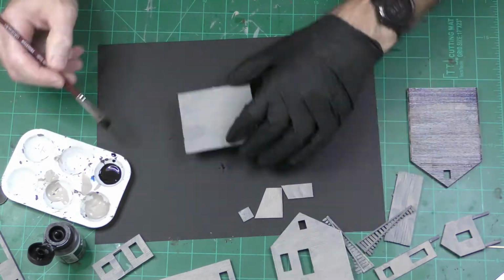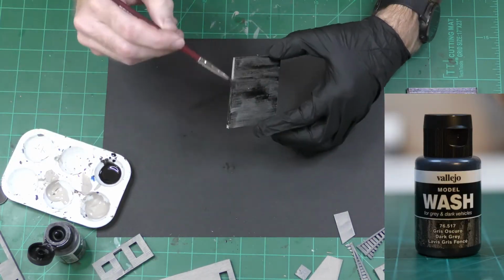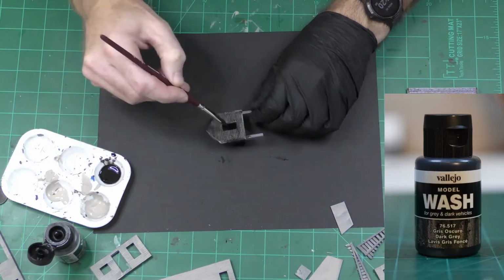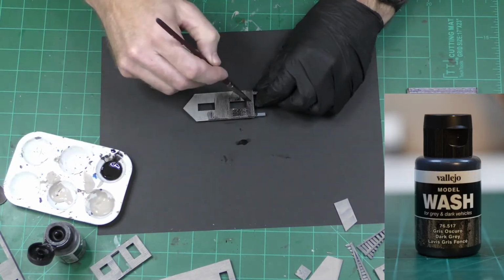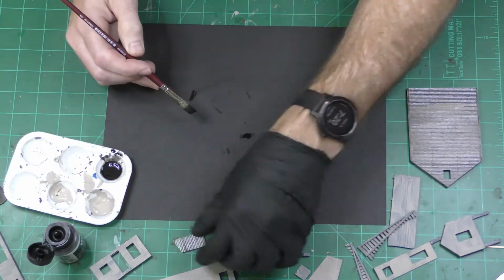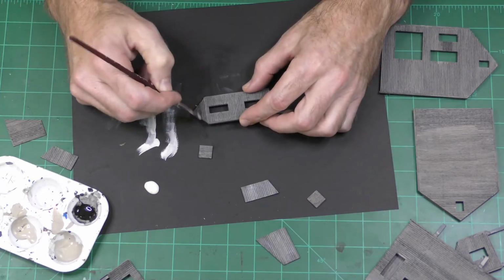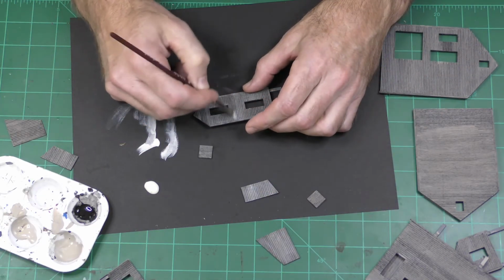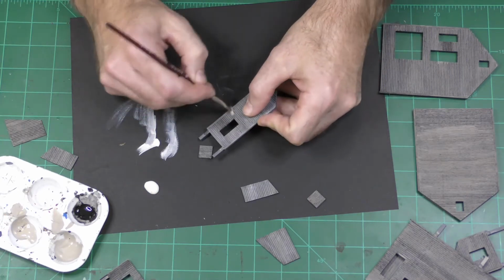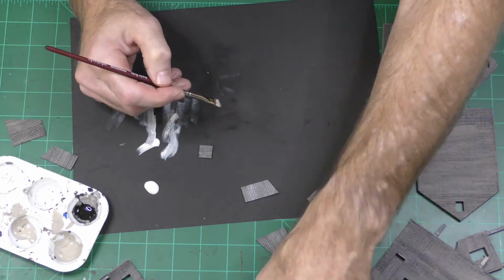The next step is a wash of Vallejo dark gray wash, which is practically black. Vallejo products are really high quality, but they're also pretty expensive. I've tried to find cheaper replacements for this wash, but nothing I've tried works as well. It spreads evenly and doesn't leave brush strokes. The next step is to dry brush on Vallejo silver gray. Pretty much all of the wood on this kit is going to get the same painting technique. That includes the trestle and the loading docks and all of the walls.